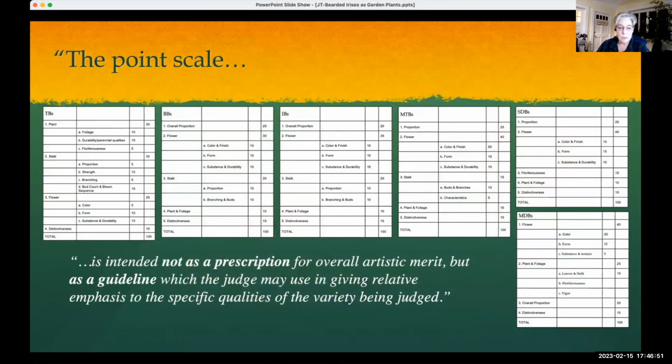There are point scales for most of the classes of irises. And while they can be useful, especially when you're getting started as a judge, for guiding you through looking at an iris and evaluating an iris in a particular class, once you've done it for a while, you don't want to let it become a straitjacket, is basically the point that I want to make about that.